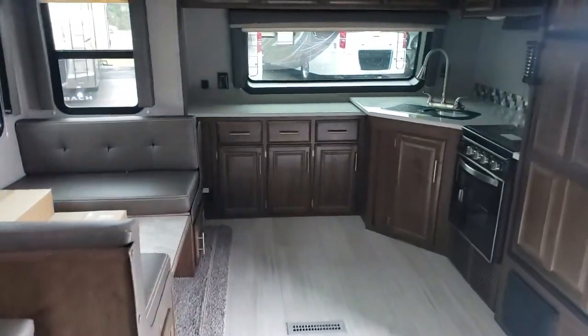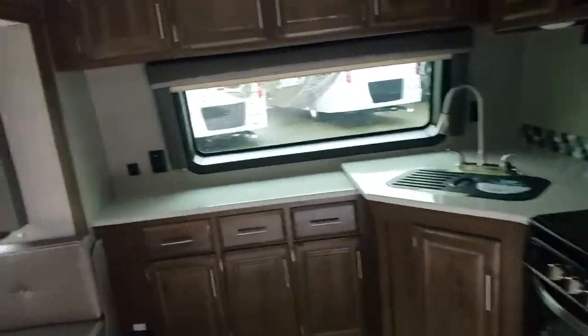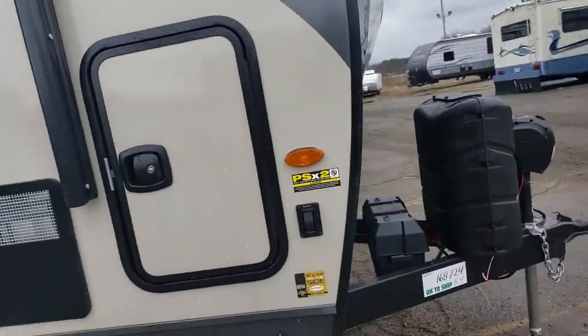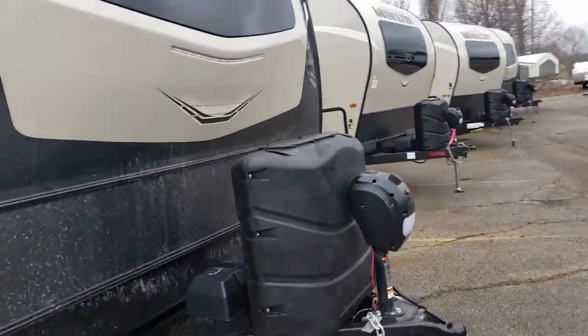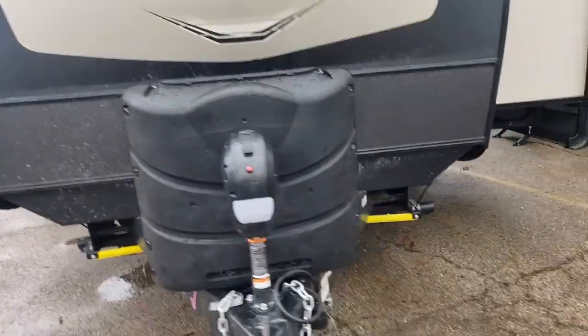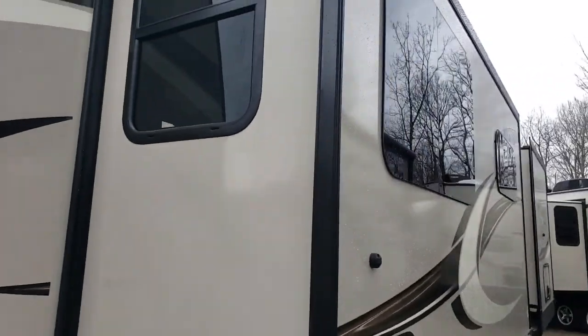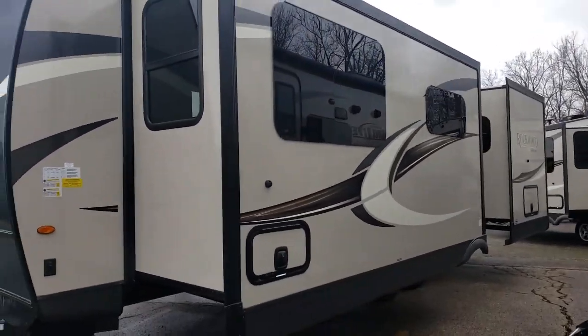Yep, this one is, and then there's another door from the bedroom into this nice front kitchen. I mean, this thing is six-sided aluminum cage construction. It's built very, very well. You got these nice Moride footstep entry. You have some nice storage outside, the automatic stabilizer jacks, the power tongue jack, two 20-pound LP tanks, and these slide outs. I mean, the sidewalls are extremely durable, and that nice rimless windows makes a nice clean look.